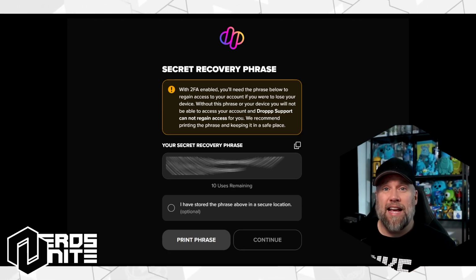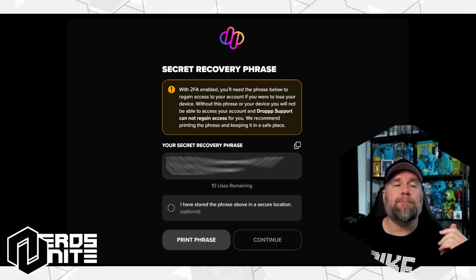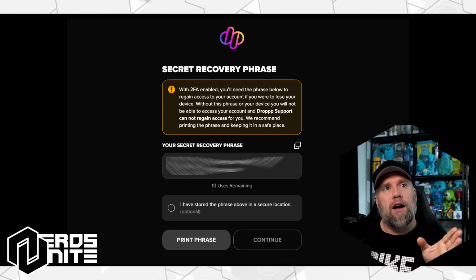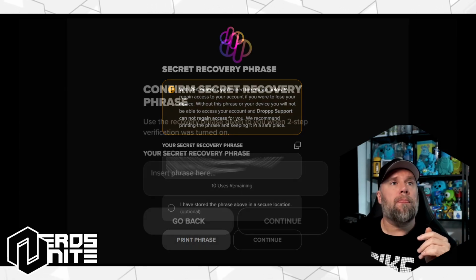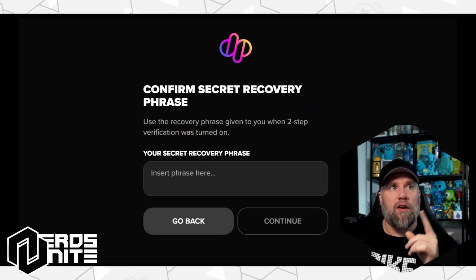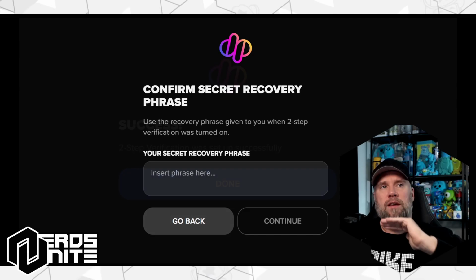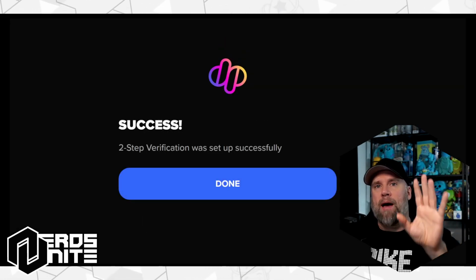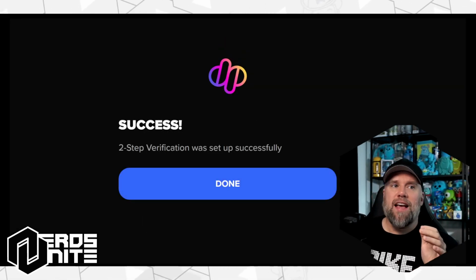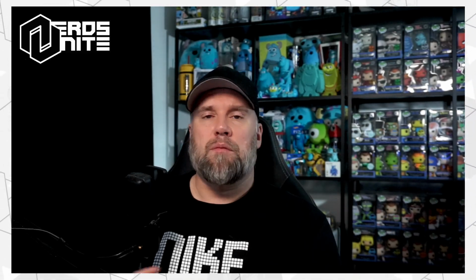in the other one. You'd hate to be locked out of an account worth hundreds or thousands of dollars of NFTs. That would stink. Once you go in and set that up, you will have to type it in one time. The 10 words that you just got, you'll have to type it in on this screen again to verify that you got it, and then you're done. Now, that process may seem lengthy. It's not bad. It's pretty simple. You can do this in under 5 minutes from start to finish.